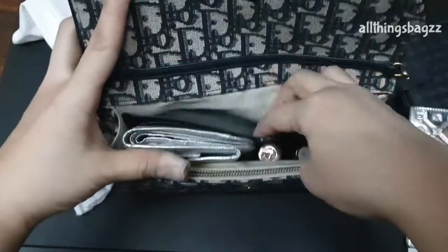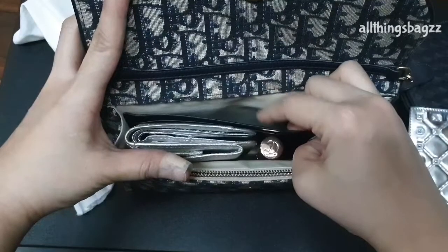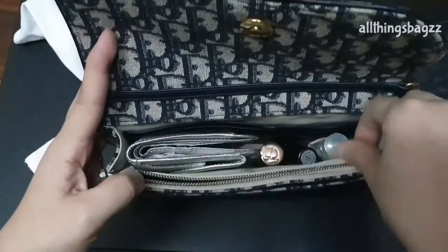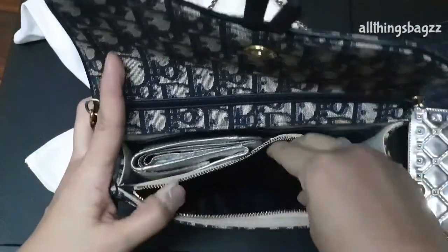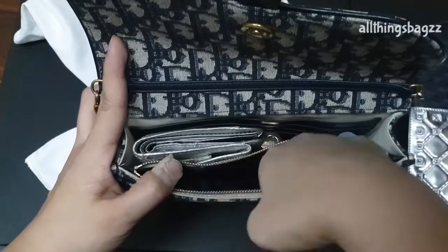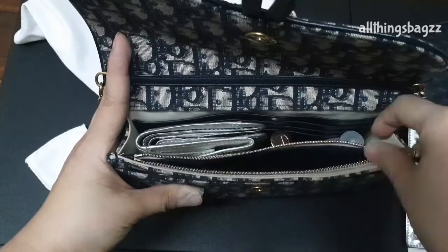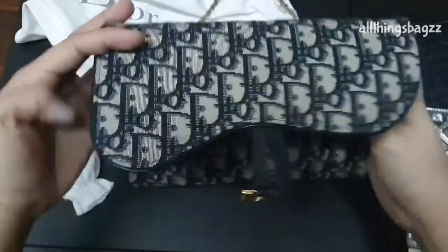So that's it. A passport would go at the back here. Pretty neat, actually. Or even here, since it's more secure. Put all the valuables in here, maybe like a jewelry. And you can zip it. That's it.